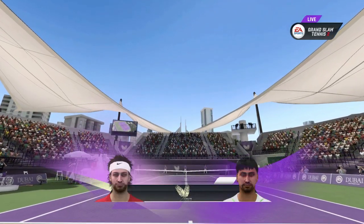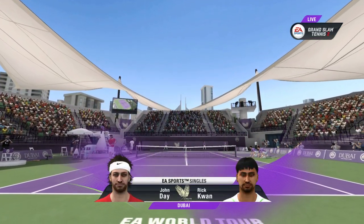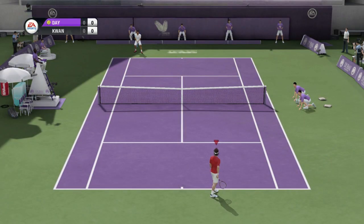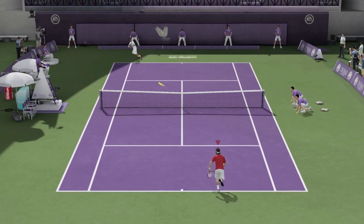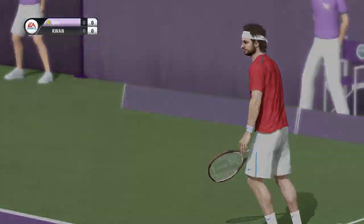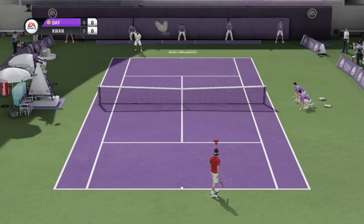Hi, this is John Mack, and alongside me is Pat Cash, former Wimbledon champion, and we are pumped up for a great day of tennis. This looks like it's going to be an absolute ripper today. Oh, that's embarrassing. What a shocking serve. Well, I'm not sure what he's going to do with his second serve.